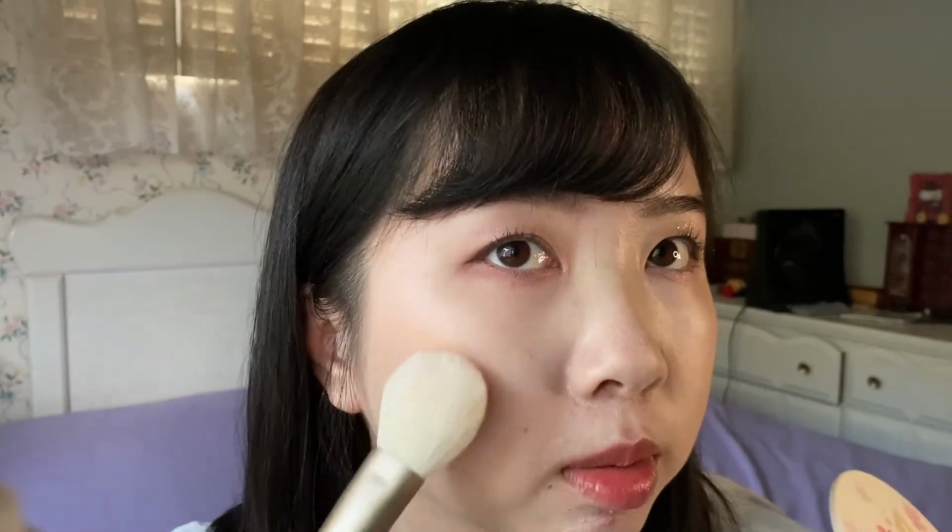Is this showing on camera? I'm sorry. Here's just one application. Not that obvious. Off camera, I just applied a bunch of blush on my cheeks, so here's a close-up of how it looks. As you can see, it's a really cute color. Might not look like it much on camera, but in person it's pretty bright pink.